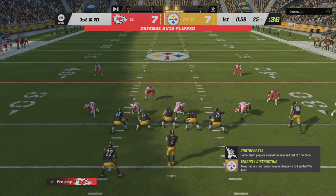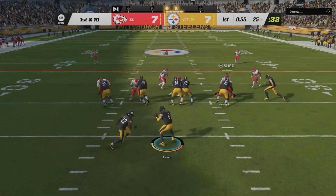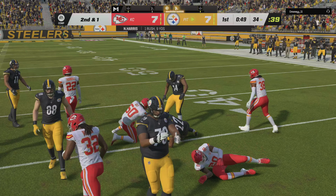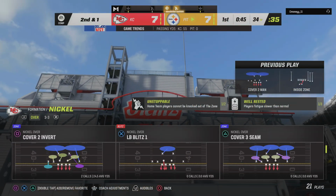Pickett leads the Steelers up here with a fresh set of downs at their own 25-yard line. They'll start on the ground with Harris. And this will leave him a yard short. Nice pickup of 9 yards on first down. A nice run here early on.